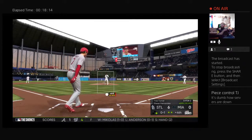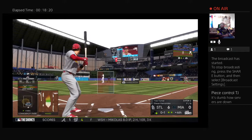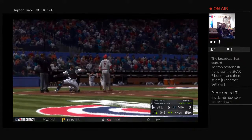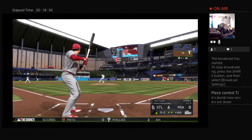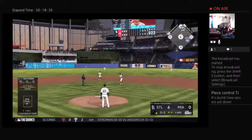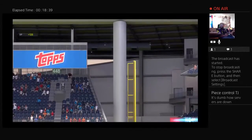Trey Turner is in for the third time as he swings and misses at that one. It's 0-1. He's hitless in his 2 at-bats so far. He looked like a caveman swinging a club on that one. It's 0-2 now. Oh, I love that pitch right there. Up and in, jam. Bounce towards the second baseman. High hop, and he barehands it. Wow.